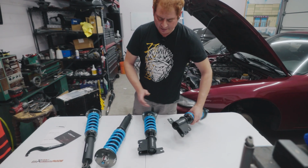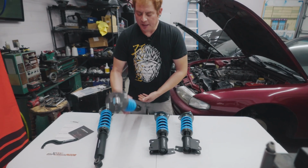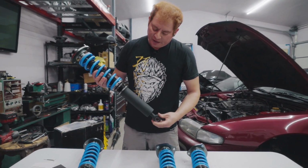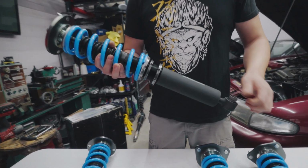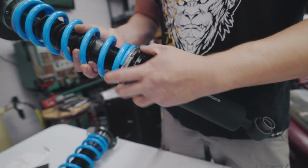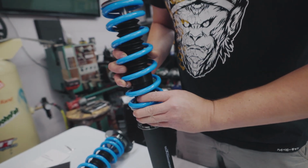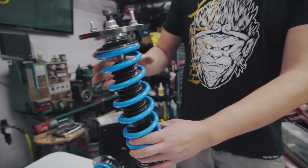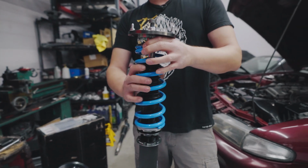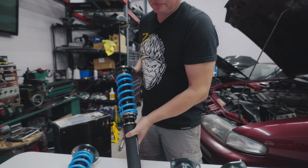All right, so here we have our full set of coilovers. And first thing to note is that they're height adjustable from the lower mount. That's the main thing you want in coilovers, because if the lower mount isn't adjustable, you're going to be forced to adjust your ride height by the spring perch. And that's not super desirable because then you could bottom out the shock, or at full extension, you'll have issues with the spring coming off the seats.